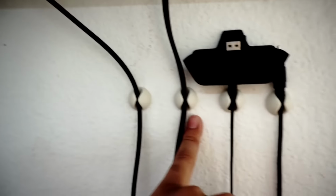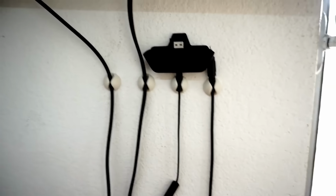It is mounted on a full motion mount. Right here, I have these little cable management things. And this is just an optical cable going into the back of the TV and the power cable.